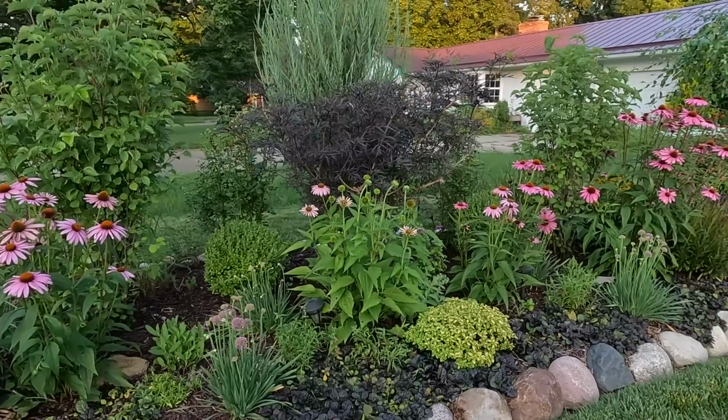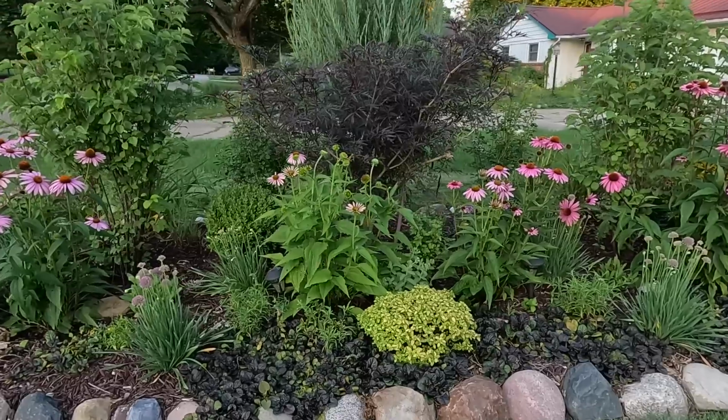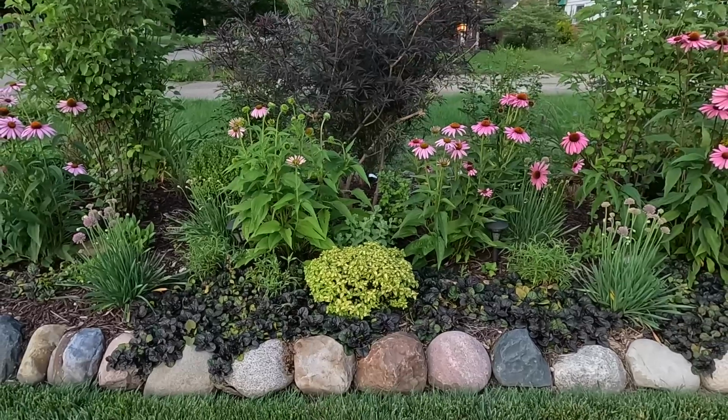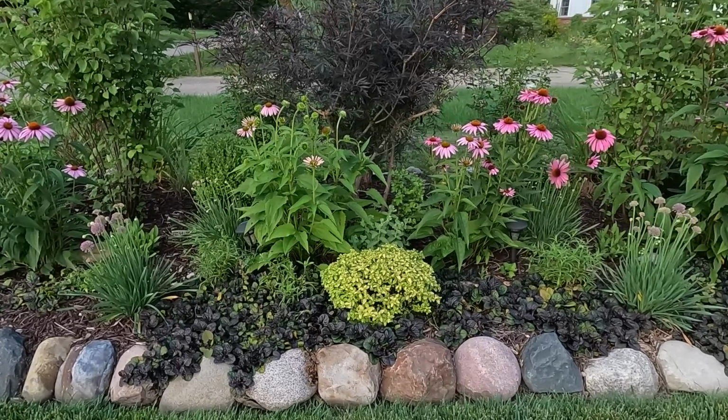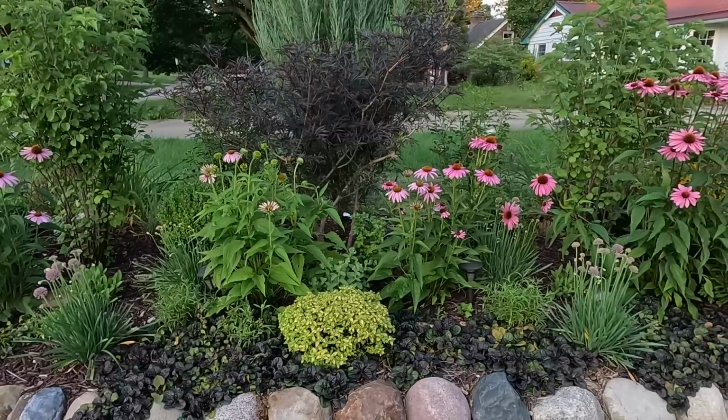So this garden bed is looking really nice right now. It's really filling out with some color with the coneflowers. And I just continue to be really happy with having planted the spirea in this place, and I'm so glad that it rained because it really needed that nice drenching soak.